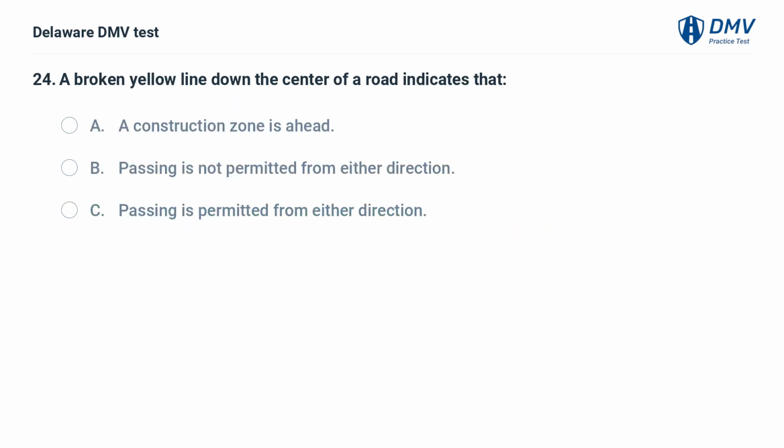A broken yellow line down the center of a road indicates that A. A construction zone is ahead. B. Passing is not permitted from either direction. C. Passing is permitted from either direction.